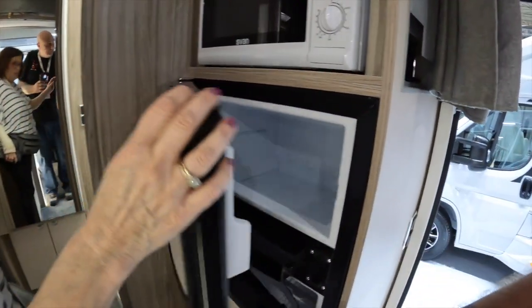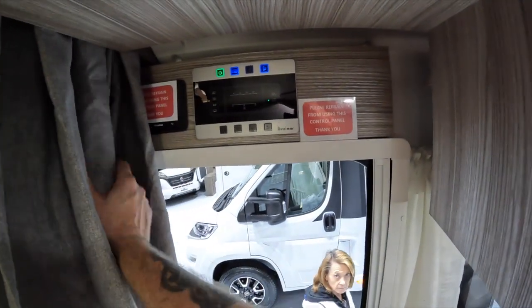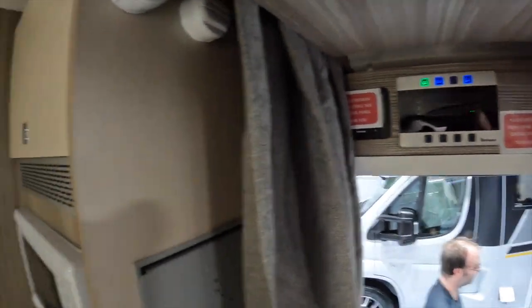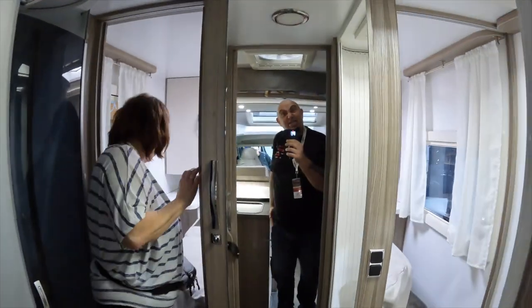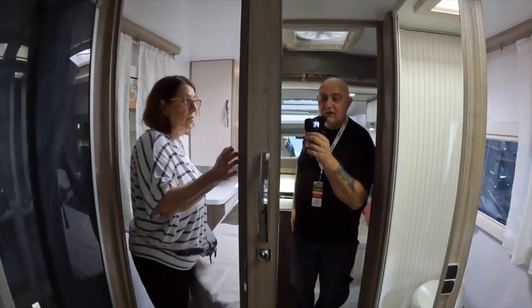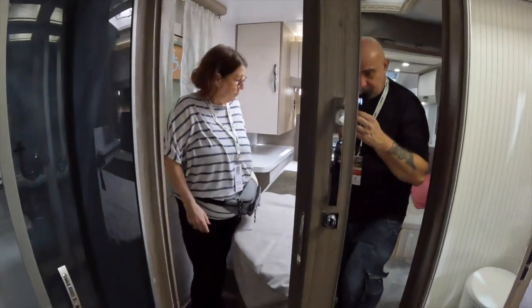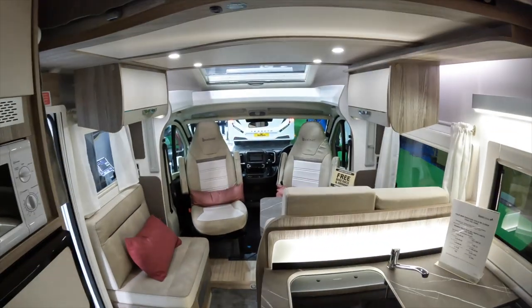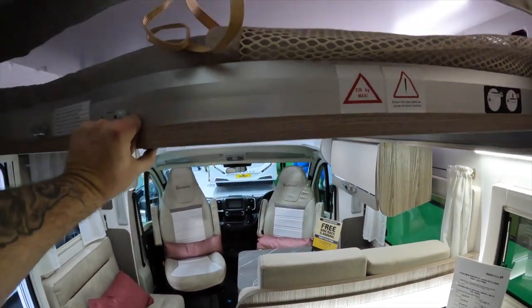That's good. All your controls. And your trim and heating. Jack and Jill doors. Yeah, I do like a Jack and Jill. She does like a Jack and Jill. Yeah, this drop down bed is electric.